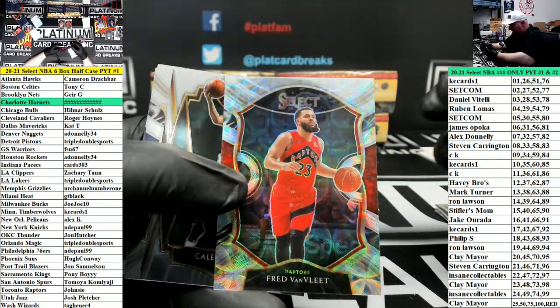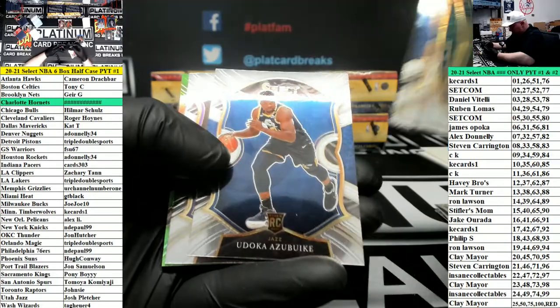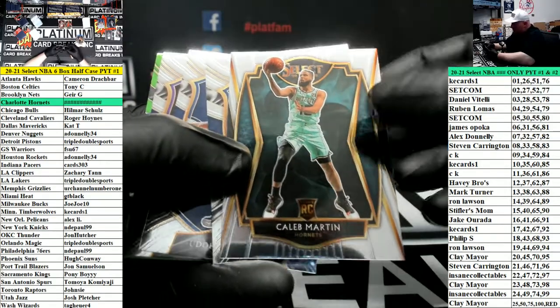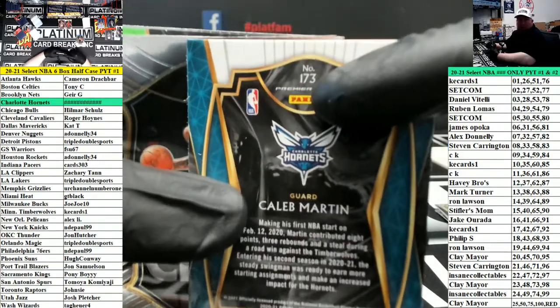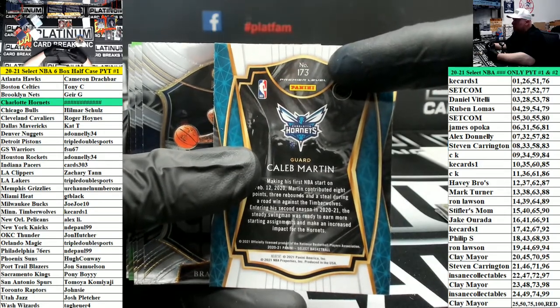LeBron James! Freddie Van Vliet. Raptors fanciness. Alright, so again, for this particular break, Hornets are the only filler team too. There's several more, but for cards like this that do not have a serial number, we just go with the card number on the back. So for instance, this card goes to the 73 spot.